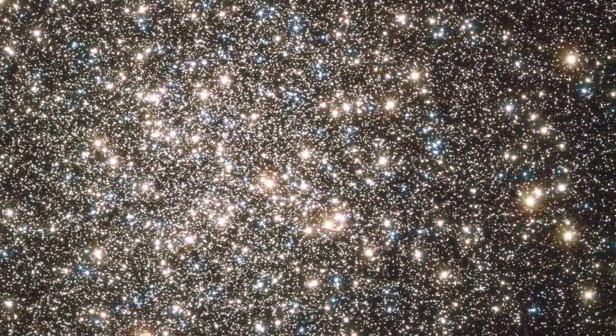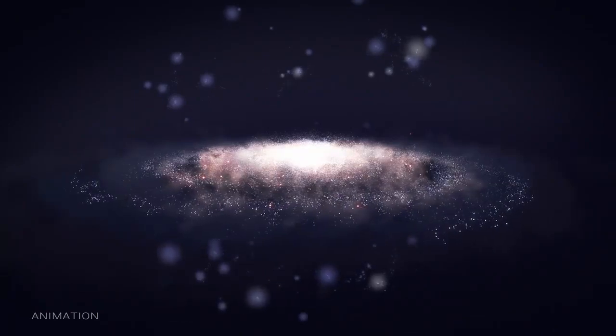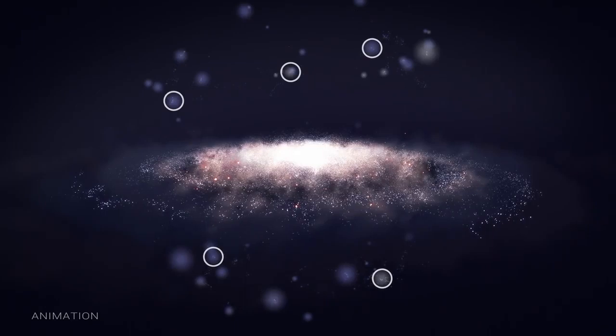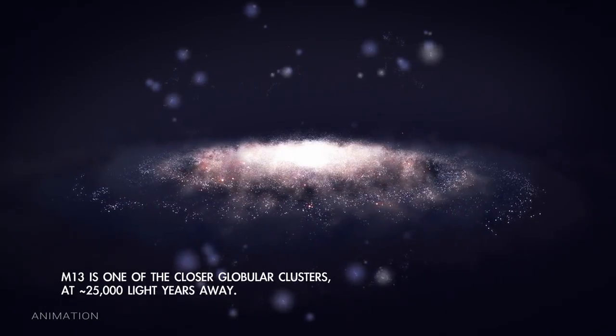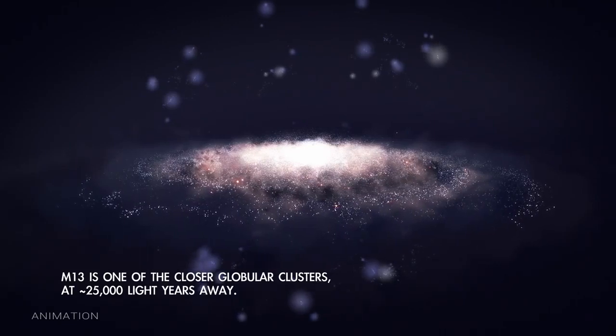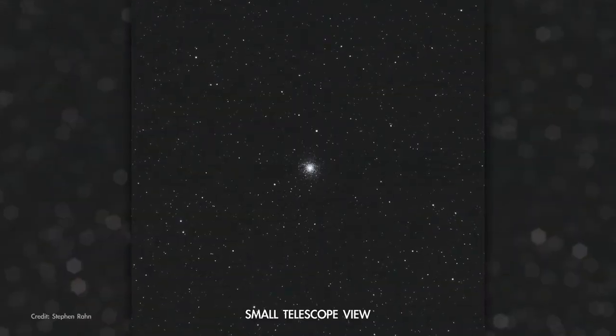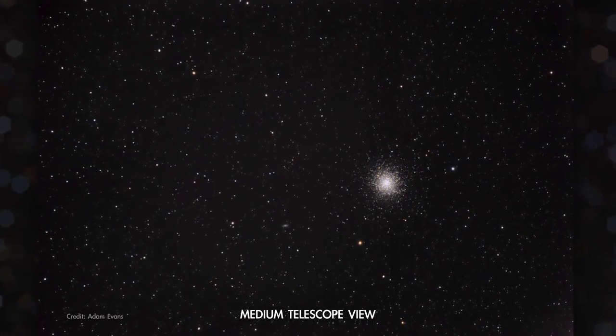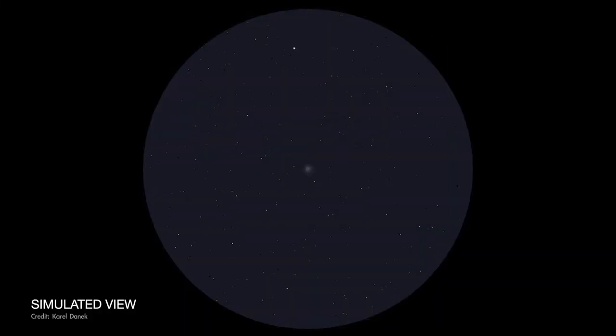Our home galaxy, the Milky Way, is known to have about 150 globular clusters. They orbit outside the galaxy's disk, traveling tens of thousands of light years above and below its spiral arms and most of its stars. Now, the Hercules cluster is best observed with a telescope, and larger telescopes will allow you to see more of the cluster's stars. But you can also find it with a pair of binoculars, where it'll look like a hazy little spot.